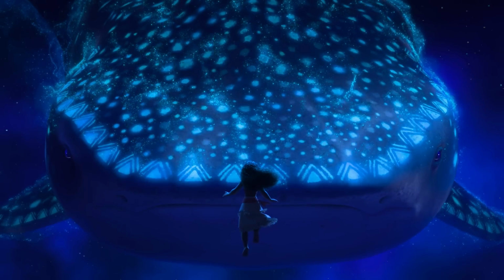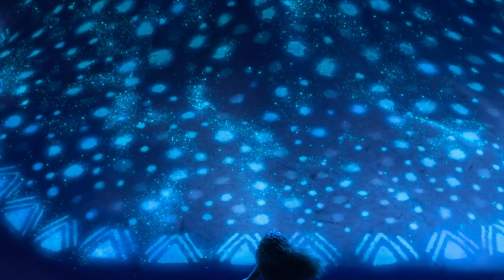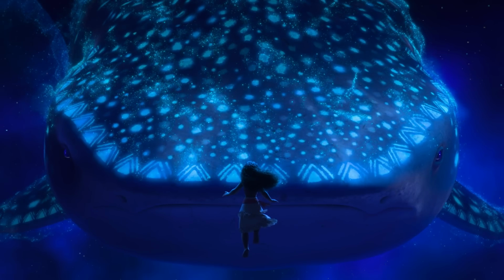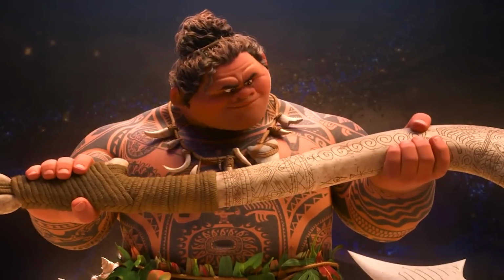Then a quick shot of Moana floating suspended before a massive whale with a beautiful pattern illuminated on its back. Behind this whale appears to be stars, and there's a glowing essence around the whale, so I feel like this might be a dream sequence or maybe some other kind of magical moment where Moana is floating in the sky with a whale constellation that has come to life, the way Maui's fish hook was a shape derived from the star constellations.